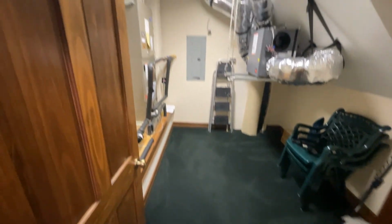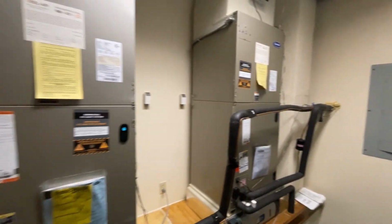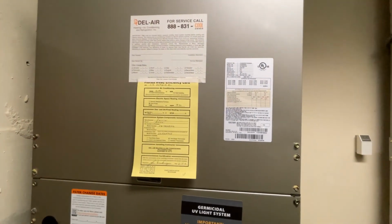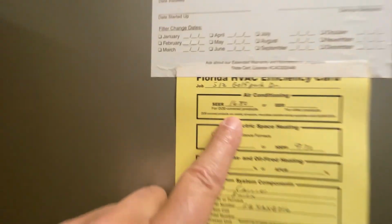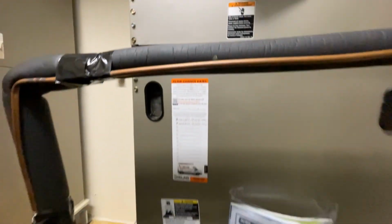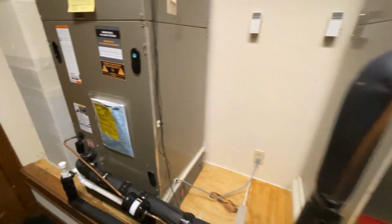Now what we're going to find in here is something quite exceptional. I don't often see this. We have 2 oversized systems that were replaced about 10 years ago. 16.8 SEER, 15.5 SEER. These have full UV lighting, which kills any germs.